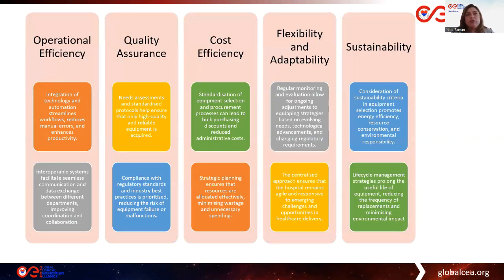Regardless of the classification, you need to make sure you consider all these 5 items in your selection of equipment or technologies, which are operational efficiency, quality assurance, cost efficiency, flexibility and adaptability, and sustainability. All equally important, all equally need to be considered when you're doing a selection or implementation of a technology.